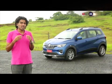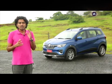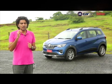And yes, we have the drive review of the new Renault Triber. Lots in terms of expectations really from this car, because just given its positioning in terms of price and then also its overall attribute in terms of size and some of the features, it does become a really different animal. So how does it perform then? Well, that was one of the primary things we were trying to figure out when we drove the car.